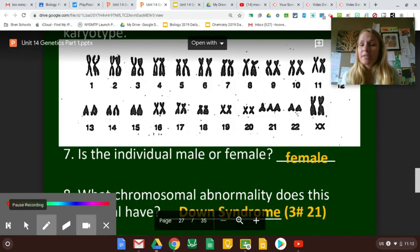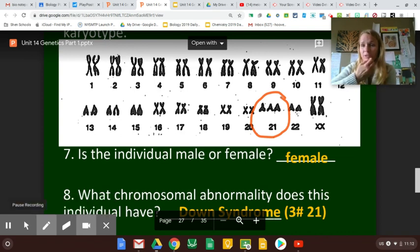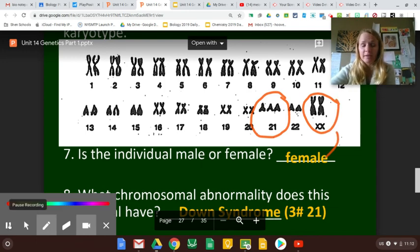All right, so see if you can look at this karyotype and figure out if it's a male or a female and what kind of genetic abnormality they have. You can pause it. So if you look, everything looks good till you get to chromosome 21. So this person has trisomy 21 or Down syndrome. And also, let's see, XX, that means they are female. So you can learn a lot from a karyotype.